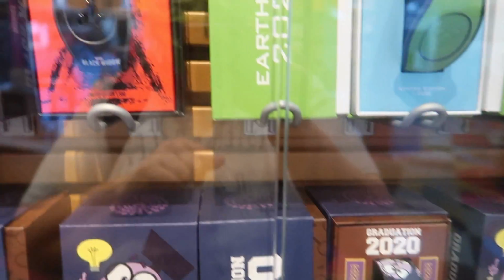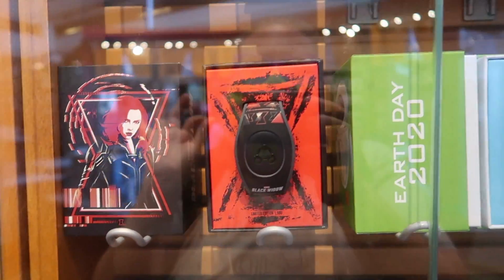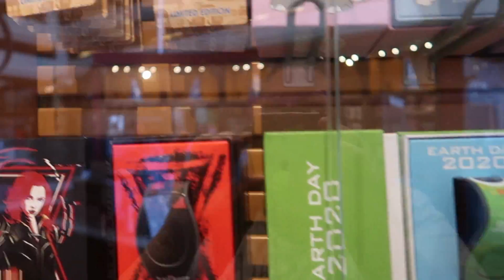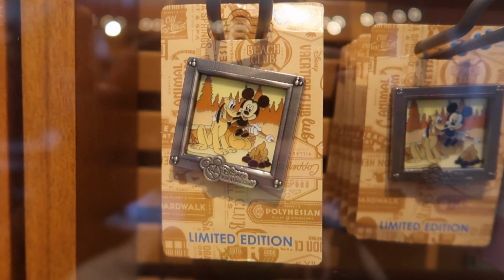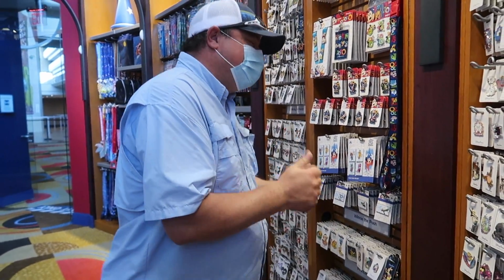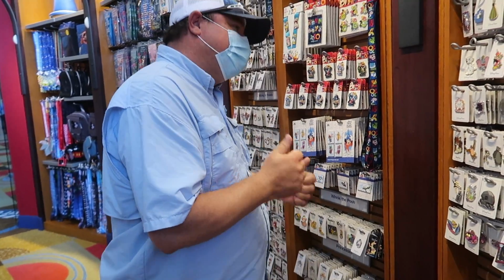I don't know how much they are. And then they have the Black Widow, which is a limited edition of 1,500. I believe these are either 35 or 39, but I'm not positive. They also have this awesome, I love this. This is a DVC one of the roasting marshmallows. Oh my Lord, I can't take them anywhere.